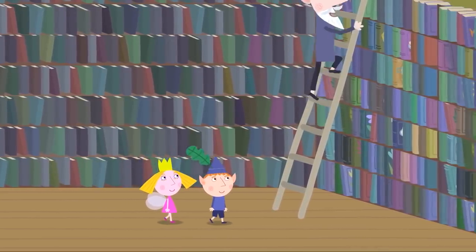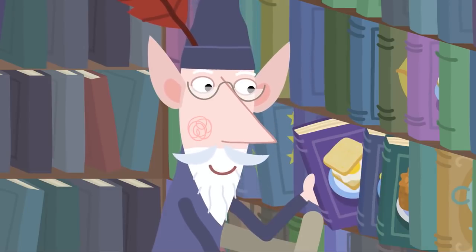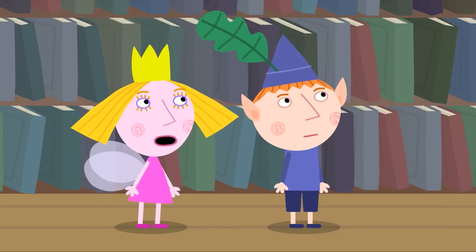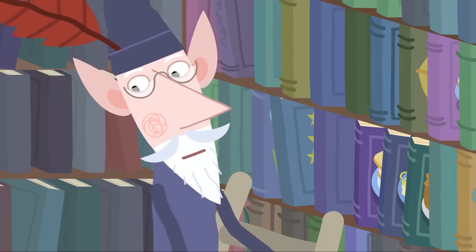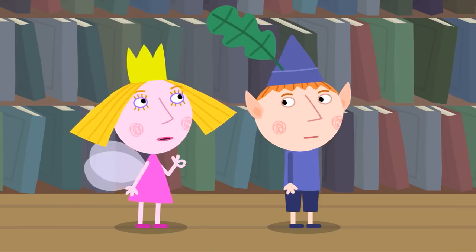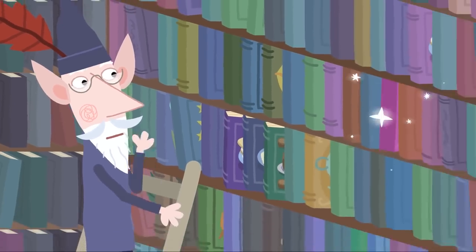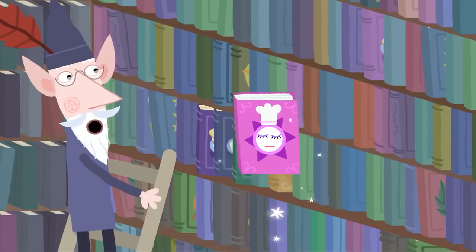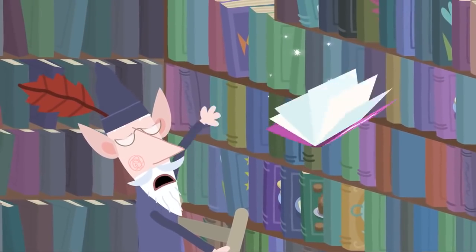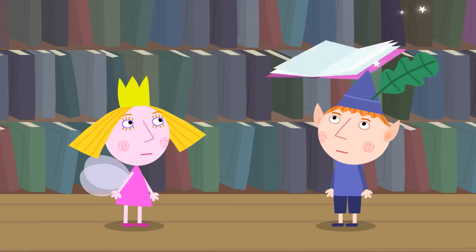Let's see. The Elf Book of Pies, The World of Spaghetti and Mash, A Complete History of Egg Sandwiches. Is there anything modern? What exactly is modern cooking, Princess Holly? It is food that's very delicate and special, and not porridge. Wait a minute. This doesn't look like an elf book. That's because I'm not. A magical fairy book? What's that doing in my elf library?